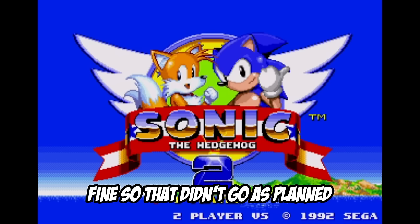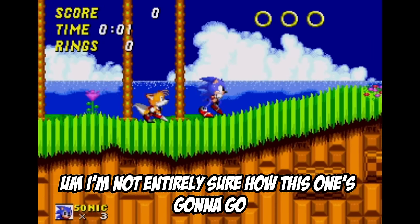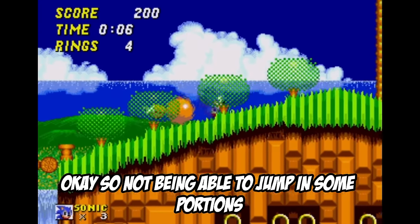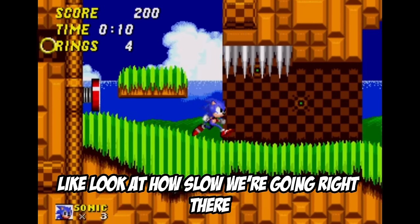Fine. So that didn't go as planned, but hopefully Sonic the Hedgehog 2 is a little different. I'm not entirely sure how this one's gonna go because, well, jumping is essential to Sonic games, okay? So not being able to jump in some portions is definitely gonna cost us, especially like right here. Look at how slow we're going right there.